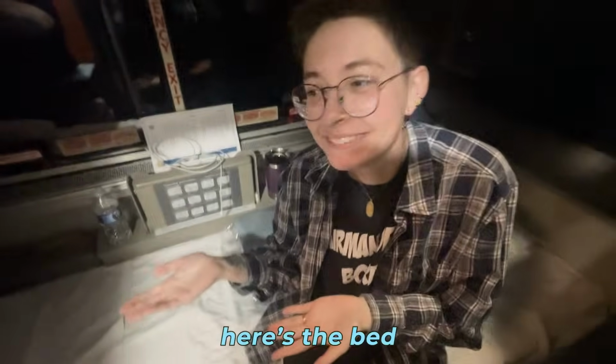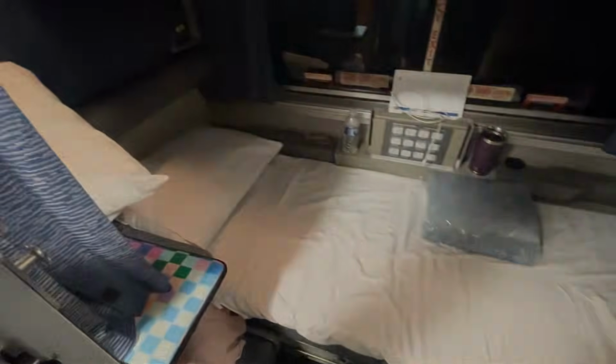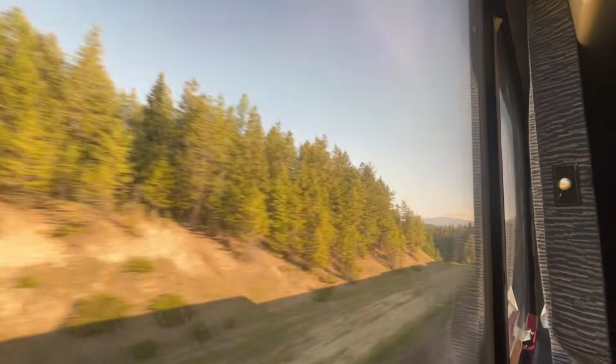Here's the bed. We then settled in for our first night ever on a train. We woke up the next morning somewhere in Montana.